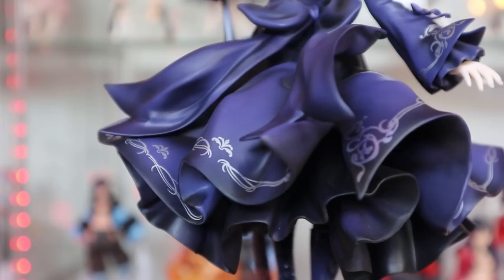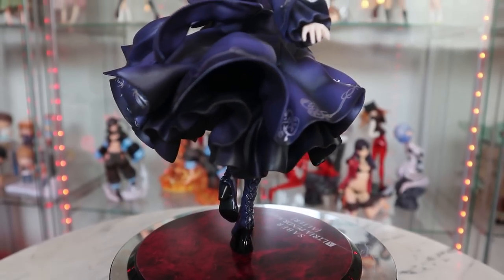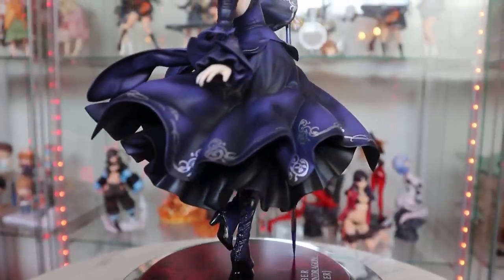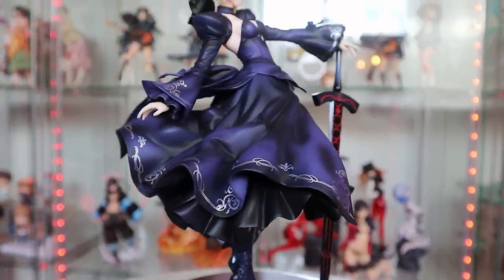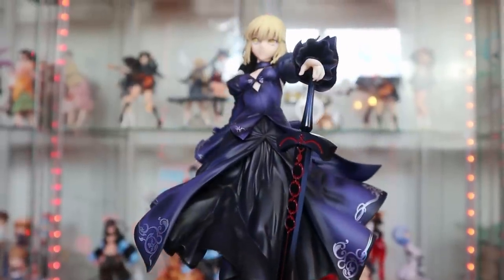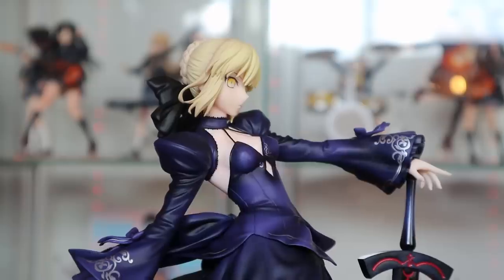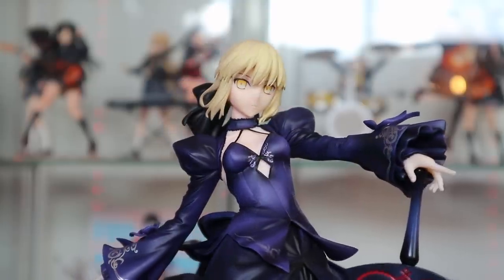Honestly, for the amount of detail that she has and the amount that figures are currently selling for at retail price, I think that 16,500 yen, which is what I paid for her, is actually a very, very fair price for this figure. I think she's absolutely stunning, and I'm really glad I added her to my collection.